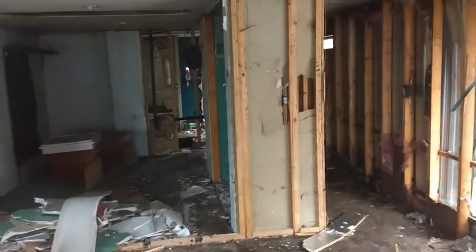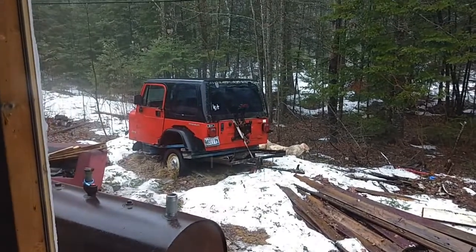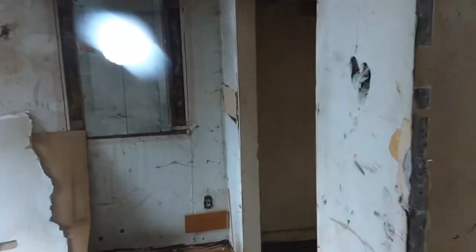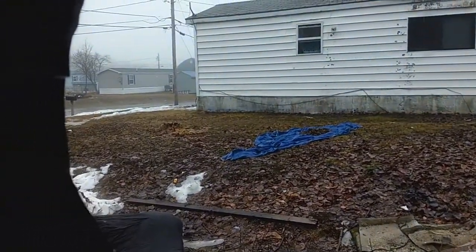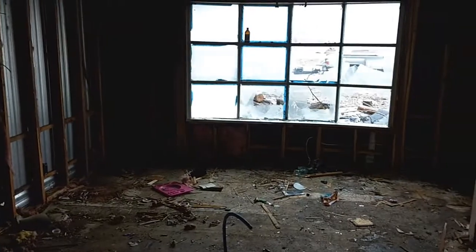Soon to be flattened with treasures. This guy bought this for taxes owed to the town. Believe it or not, until a couple weeks ago, somebody was living in here.